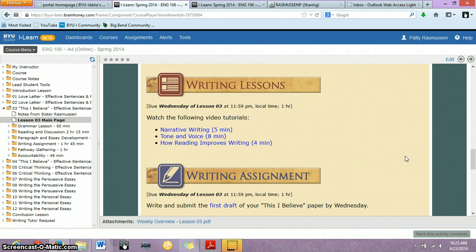Your writing lesson this week covers narrative writing. You're going to want to keep in mind the information that you learn here because you're going to be writing a personal essay toward the end of the semester, so you don't want to forget about this information. Also, tone and voice is something that you can apply to each paper that you write this semester. So don't look at these things in isolation. Think about how you can apply them to your future essays as well as the one you're working on this week.